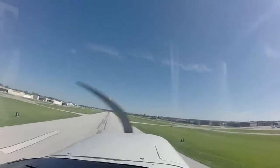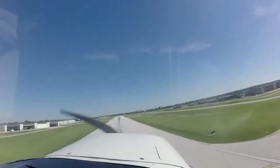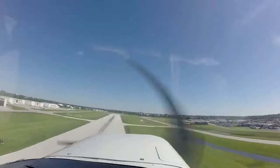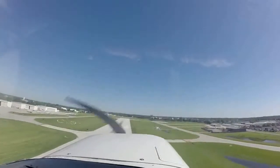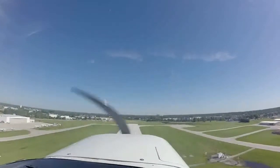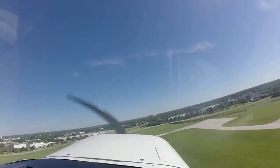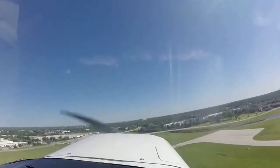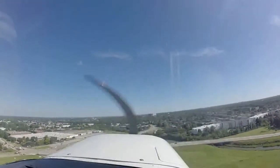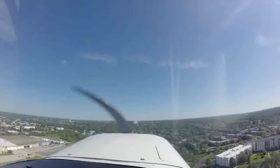Now, on a crosswind takeoff, you have to put the controls this way when you're rolling down the runway. And then as your airspeed increases, you start letting it out a little bit and then pull back. That was the crappiest takeoff I've ever had. We'll practice some of those over there. North. Oh, a little bit of turbulence.